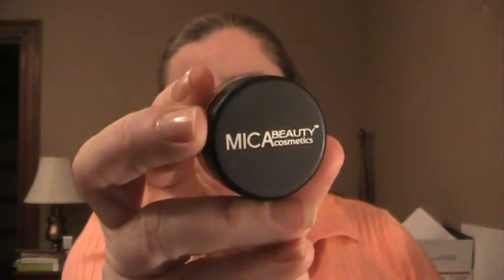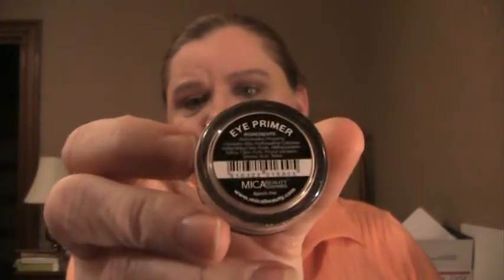Eyelid priming. I have very crepey eyelids. Mica Beauty Eyelid Primer. I got this in a November BoxyCharm box. And I tried it for 30 days. I immediately purchased this again. So I have a backup of this.